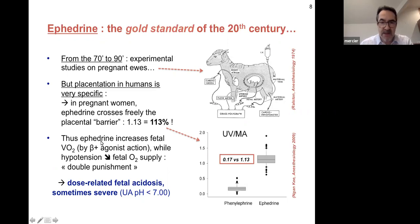Thus, ephedrine increases fetal oxygen consumption by its beta agonist action, while hypotension at the same time decreases fetal oxygen supply. This is a kind of double punishment, and this explains why it is possible to see a very severe fetal acidosis when the dose of ephedrine used is too high, above 30 milligrams, for example.